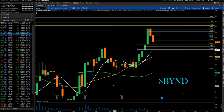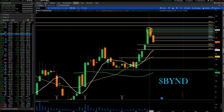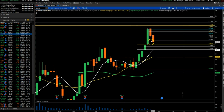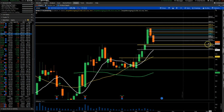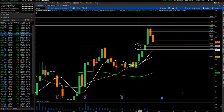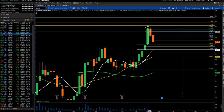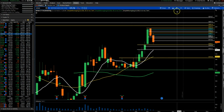Here's the weekly chart of BYND, still in an uptrend, but then we have these last 2 weeks of selling, and the stock has managed to remain above the 166 level, which is a weekly support. As you can see, it was a resistance on the way up right here, and then it eventually broke out, gave us a nice move up, and now we are testing that support level again.